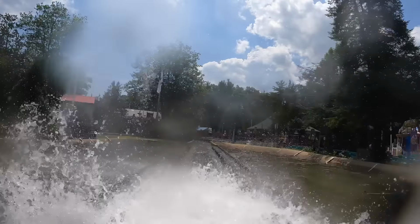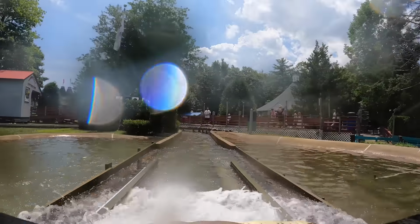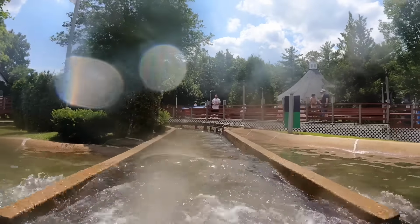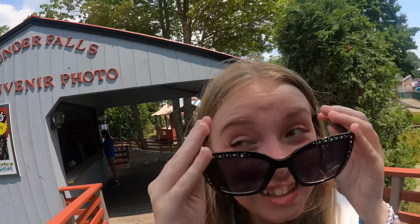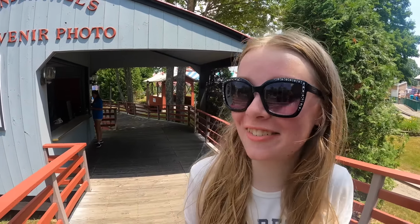That felt so good! Oh, man. Great drop, too. Man, that was great. I really liked that log flume. It had the perfect amount of wetness. The drop at the end was great. You keep a really good pace. No, that was really fun. It didn't get me completely drenched. It got me just the right amount.